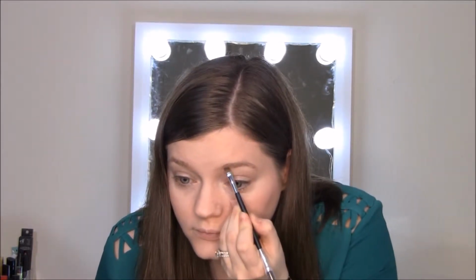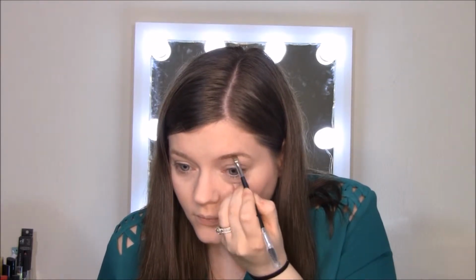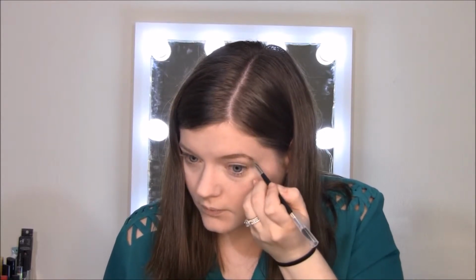Alright. And then for my brows, for the first time ever on camera, so I'm a little nervous, I'm going to be using Anastasia's Dipbrow Pomade in shade Soft Brown. So, still getting used to using this, so bear with me on my terribleness. Maybe made that one a little bit long, but that's okay.